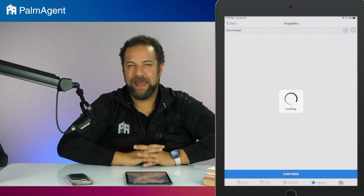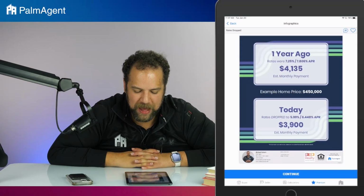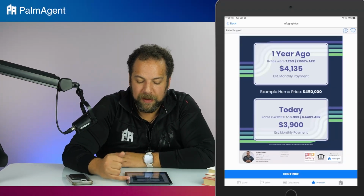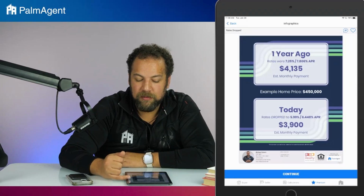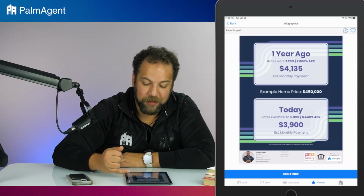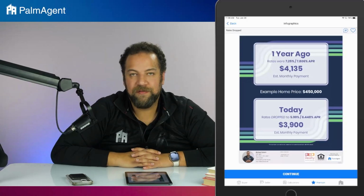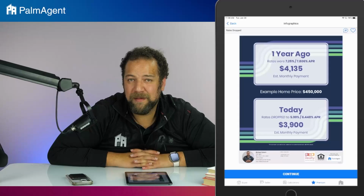And so I'll go ahead and open that up. The example scenario actually has the date that we have, but you can see a year ago rates were 7.25. So a monthly payment on a $450,000 home a year ago would have been about $4,135. That same $450,000 home price, with where rates were when they dipped below 6%, was $3,900 a month instead. So they're saving almost $250 a month compared to where rates were this same time last year.